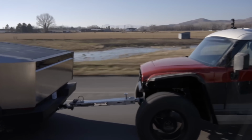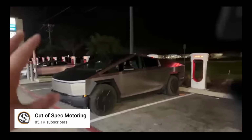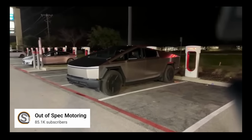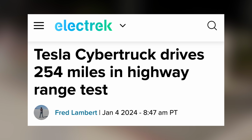Once this truck started getting into customer hands, we got our first look as to what this truck could do. Out-of-spec reviews put the Cybertruck through its paces, taking it on a range test from 100% down to 0%. Going highway speeds, this truck was able to travel 254 miles before the battery was completely depleted. That is definitely quite a bit lower than the EPA estimates, but it's important to remember a few things.